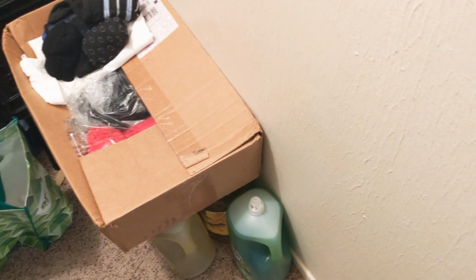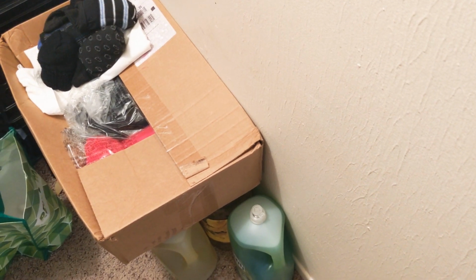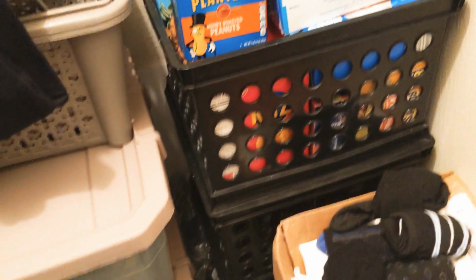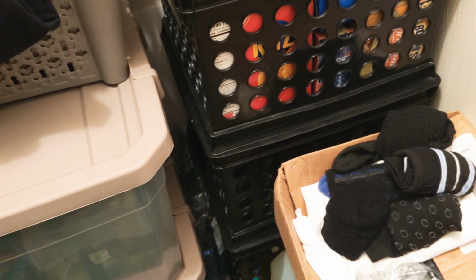Once I use something and open it, I write it down on a little list I have on my phone of what I need to replace. Basically, on top of here, these are more stackable crates. There's 3 of them again. The first one at the bottom and one in the middle.